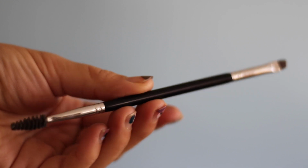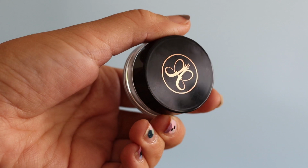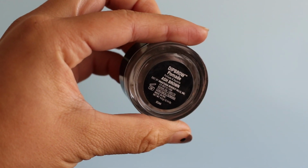Brows always takes me the longest time. I'm going to use this brush right here. It's all rubbed off, but it's from Anastasia. It's a duo-ended brush. There's a spoolie on one end and an angled brush on the other end. I'm using the Dip Brow Pomade in Ash Brown. And I like this color because it's ashy.